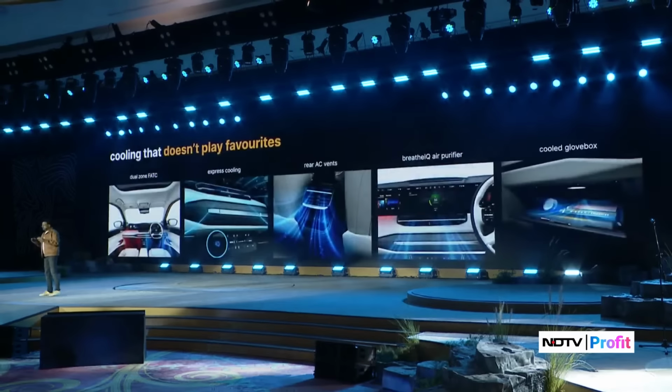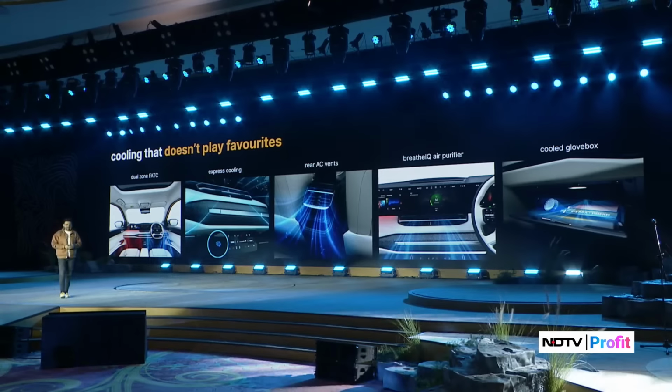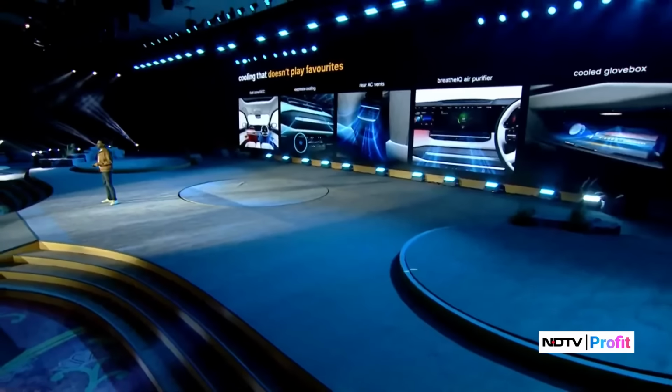Cooling. We also try to customize the cooling to every individual. It's got dual zone FATC, left and right. Also express cooling, which has been a standard function across many Tata Motors cars, specifically for Indian summer. We spoke about the rear AC vents. We have a very powerful air purifier as well as a chilled glove box.